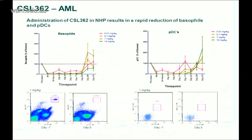Because of the lack of cross-reactivity of things like anti-cytokine and cytokine receptor antibodies in different species, you invariably end up doing experiments in non-human primates, and this is some work we did in cynomolgus monkeys, where we did a single administration of different doses of CSL362. You can see here from 0.01 mg per kg up to 10 mg per kg, and in those primates we followed the basophil and the PDC population over a period of around a month. As was the case in those in vitro experiments, when we went into an in vivo setting in primates, we got a very rapid depletion of the basophil population, and also a depletion of the PDCs from baseline.